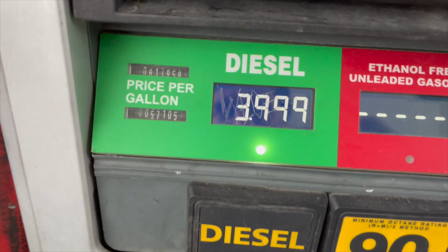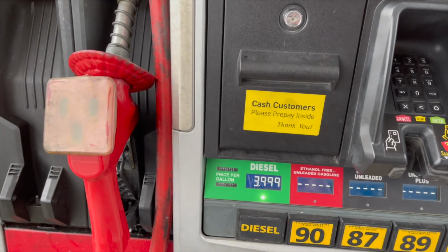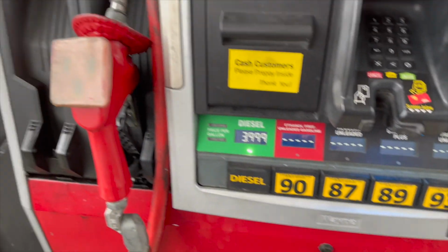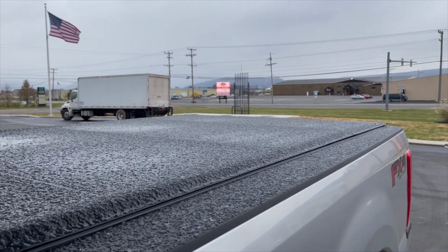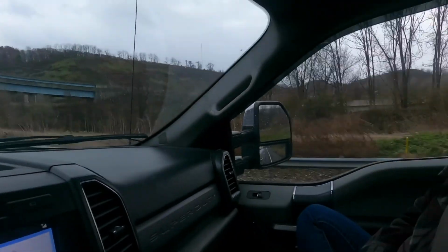Yes, it's true. $4 a gallon for diesel. This is a neat place. It's called Rudders. But this is the gloomy Pennsylvania weather. Followed us down from Vermont. Okay, hon.